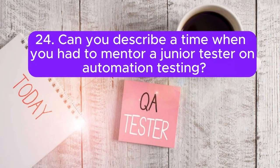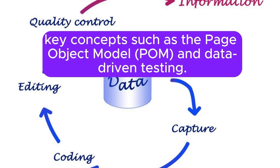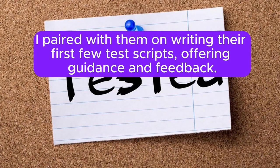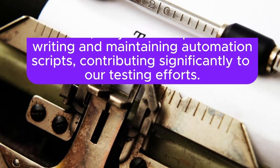24. Can you describe a time when you had to mentor a junior tester on automation testing? Answer: In my previous role, I mentored a junior tester who was new to automation testing. I started by providing an overview of our automation framework and key concepts such as the page object model (POM) and data-driven testing. I paired with them on writing their first few test scripts, offering guidance and feedback. We also conducted regular code reviews and knowledge-sharing sessions to address any questions they had. Over time, they became proficient in writing and maintaining automation scripts, contributing significantly to our testing efforts.